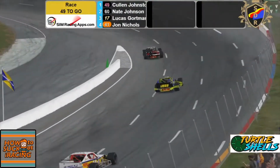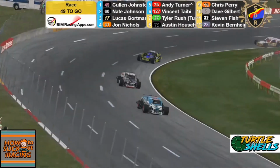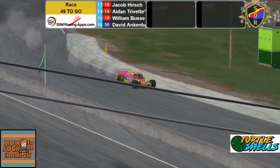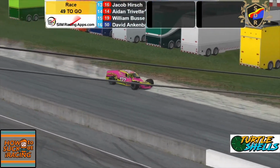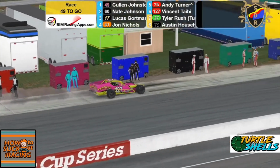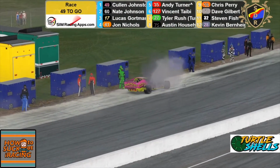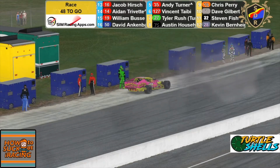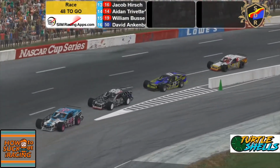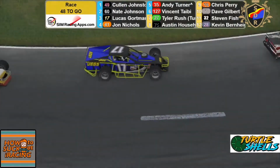Not seeing who's off track just yet. But I am seeing smoke ahead. And that is Vincent Tebe in the Country Time Pink Lemonade car. Looks like he has some damage. This is his first time on pit road, so he'll probably get four fresh tires and get his fast repair in. Let's check and see, make sure he gets taken care of. See if the smoke goes out here in a second. And yep. As we come back around and watch the front, we've got Colin, Nate, Lucas, John, and Andy Turner in 5th.